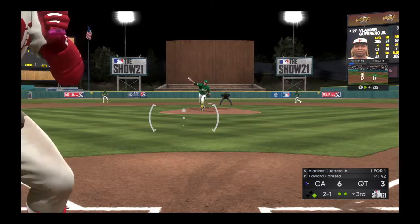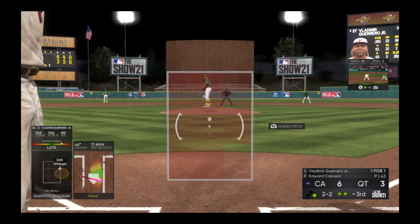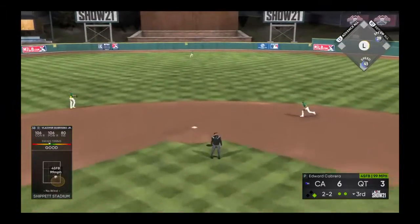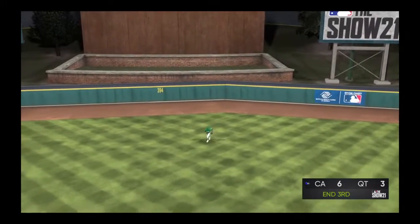From the belt, the pitch. Ball, even at 2-2. Has a look, now the pitch. High in the air out to center field. Buxton able to track it down for the 3rd out.